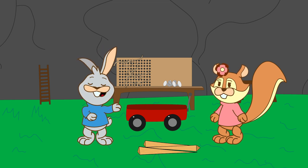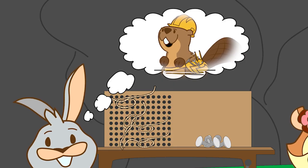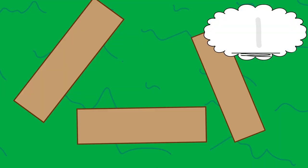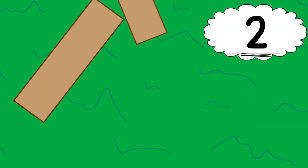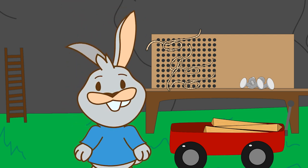Oh, good. We found his workbench. Look, there's the wood. How much wood do we need? I need 3 pieces of wood. Can you help us count the pieces of wood? 1, 2, 3. Yay! We got all 3 pieces. Now on to the next task.